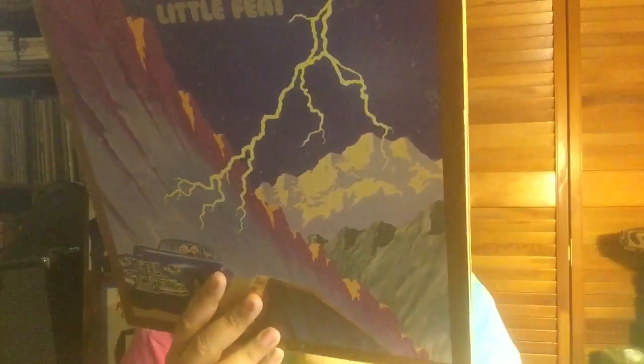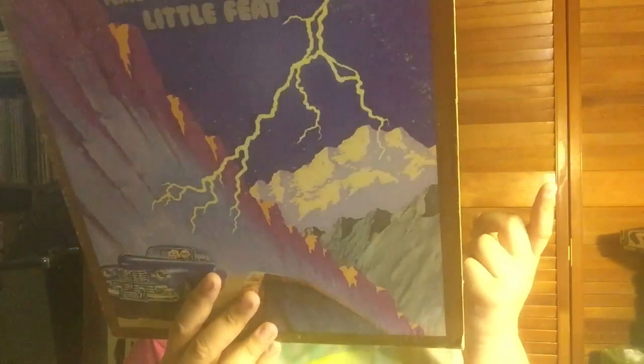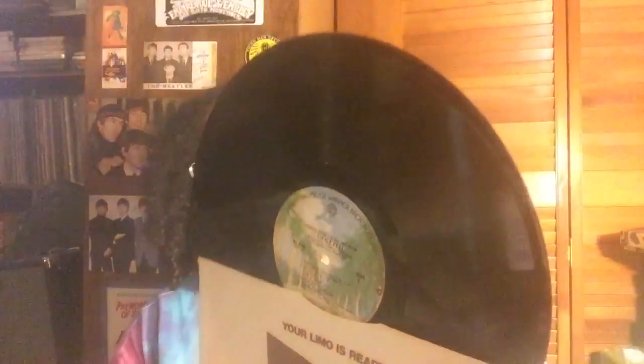I used to have this one as well, but this one's an upgrade. Feet Don't Fail Me Now, Little Feat, infamously quoted by Dream Page as his favorite band. Has Bonnie Raitt and Emmylou Harris doing backing vocals. Who else is on here? Lowell George. But yeah, has the original inner sleeve, disc is real nice.